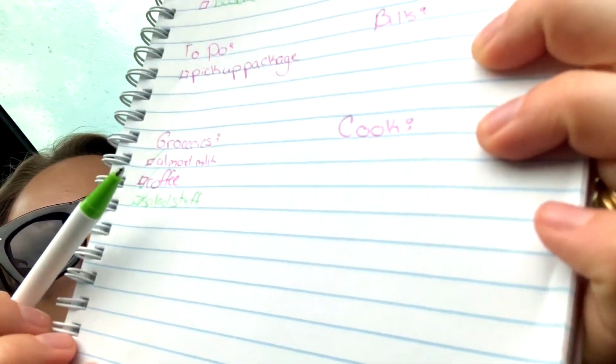So as I'm shopping, I will check off the items on my list. For example, I only need a few things. Let's see if you can see. Almond milk, coffee. You probably can't see because it's reversed. But I need almond milk, coffee, paper towel. And I got a few extra things that I saw that I really liked, such as a dog toy for my dogs. I caved, couldn't help myself.